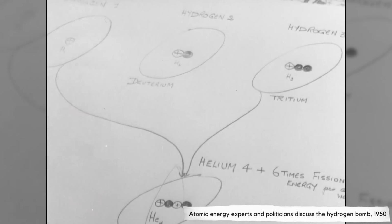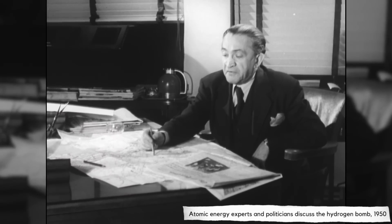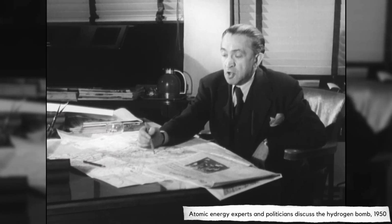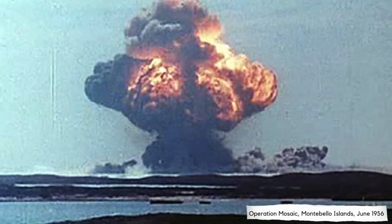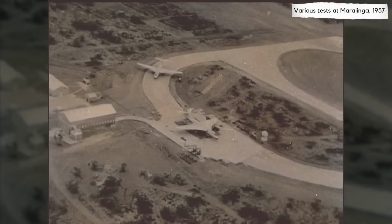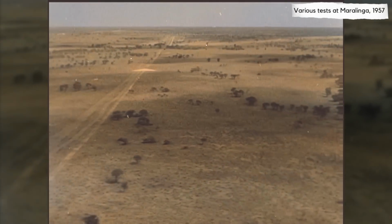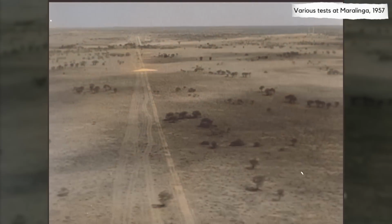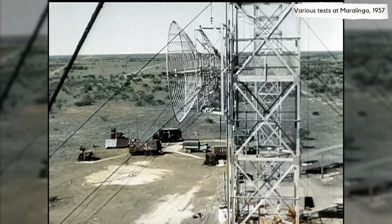It was tested back at the Montebello Islands in June 1956. Its cloud rose 14,000 metres high, so different from what authorities had predicted that many people thought something had gone terribly wrong. Back in the desert in 1956-57, this time at a more permanent base at Maralinga, 7 more atomic bombs were detonated as part of Operations Buffalo and Antler.